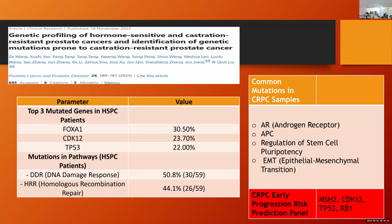Now, we also have some data regarding genetic profiling of hormone-sensitive and castration-resistant prostate cancer and indication of genetic mutation prone to castration-resistant prostate cancer. So, taking out the gist, the top 3 mutated genes in sensitive prostate cancer were FOXA1, CDK12, and TP53. And mutations in the pathway included DDR and HRR, about 50% DDR mutations and HRR 44%.